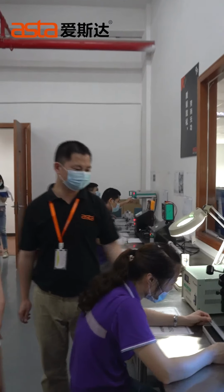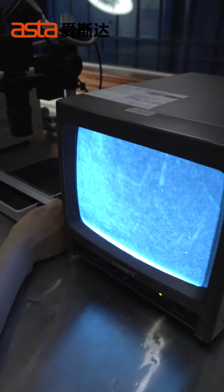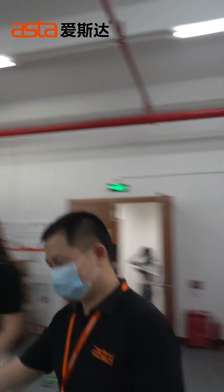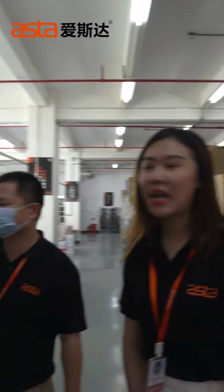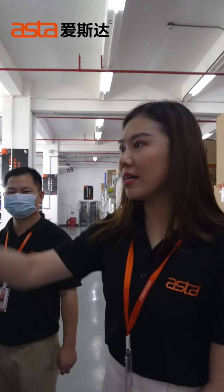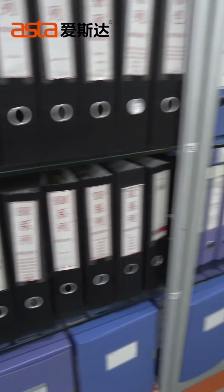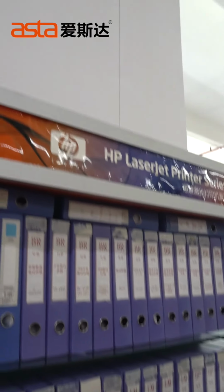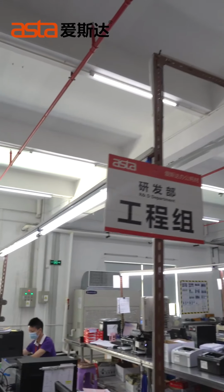This is the tester for testing the WB and DB nick, the blade. This is the cabinet for placing all kinds of testing reports. You can see that it has the HP, Samsung, Brother, Konica Minolta, resellers, many brands we have tested and put the report here. This is our testing area, and all our engineers. This line is the main part for new product development, and also testing the incoming materials.